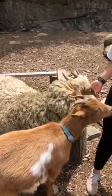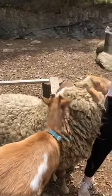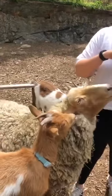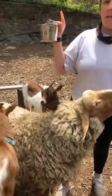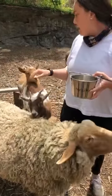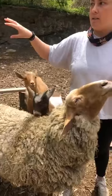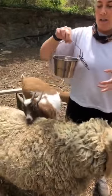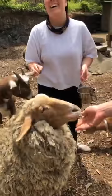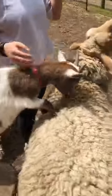So we use the leaves that Andrew ripped out of the ground before, and we also use these pellets, and we also use hay. And I know Andrew said that we take them on walks through the forest, which is why we have collars on them, and they love to just eat all along the sides of the forest. So we can get them to follow us by shaking this bucket, but once we get out there, they're totally focused on all the fresh leaves.